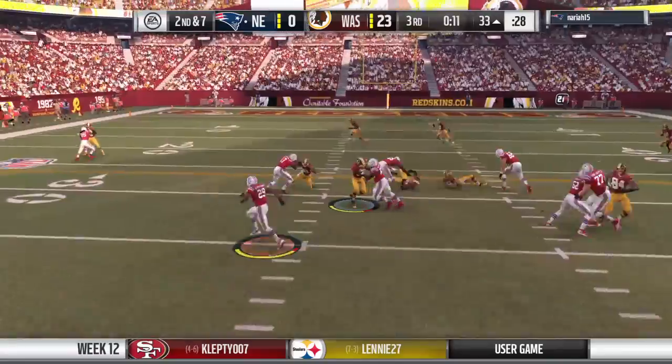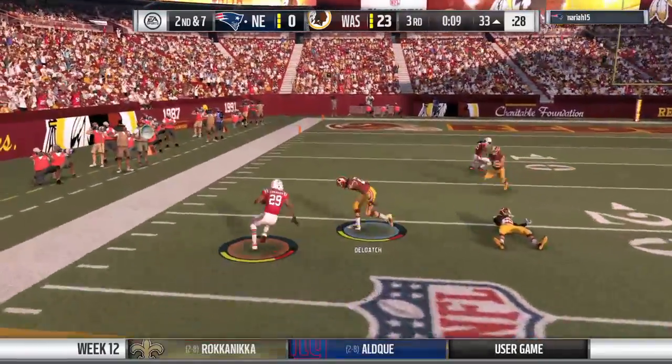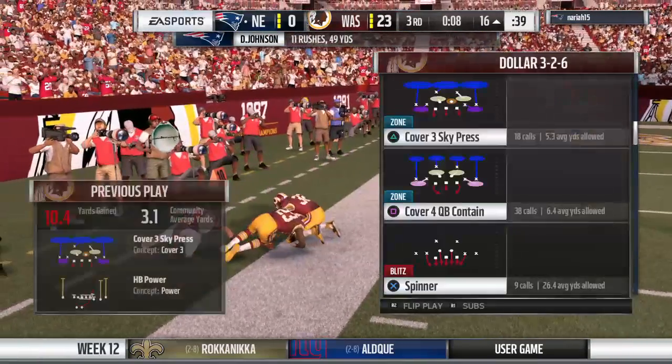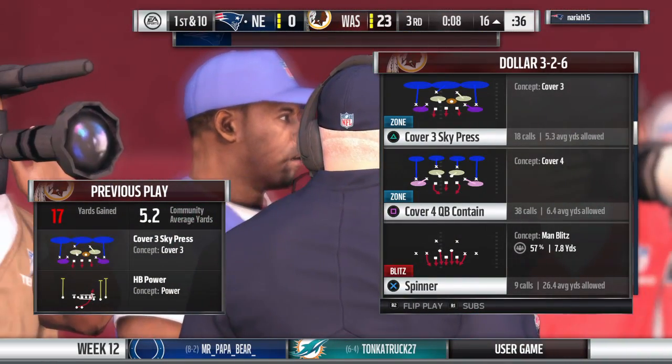They'll run it now out of the gun. And some room to maneuver. 17 yards on the pickup there. The drive will continue. It's a first down.